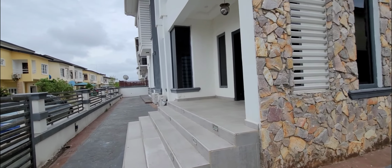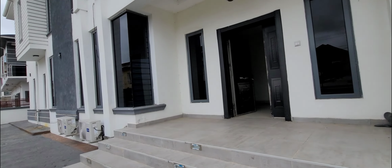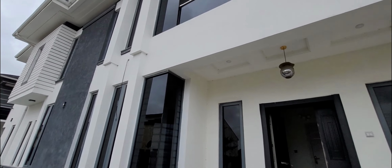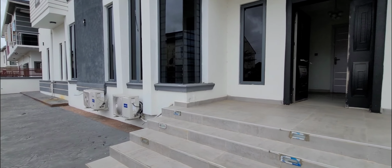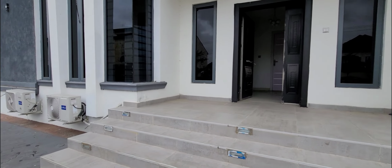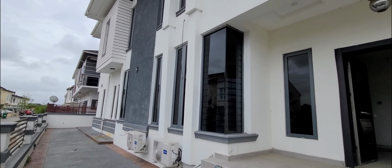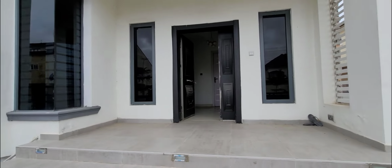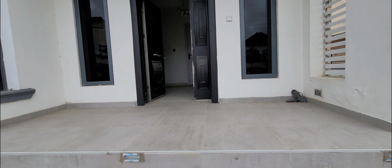Hi everyone. So this is a 5-bedroom standalone house, fully detached in a secured estate in Shango Tedo. This is actually before Blenko, almost adjacent Sky Mall. So this lovely home is out in the market. It's in a fully secured, fully habitable estate. So let's go inside in a bit to see what's here.